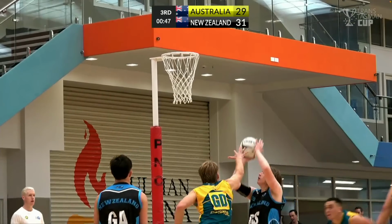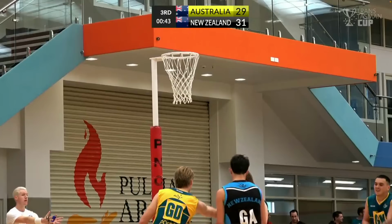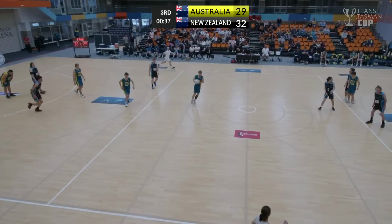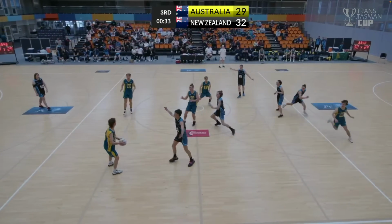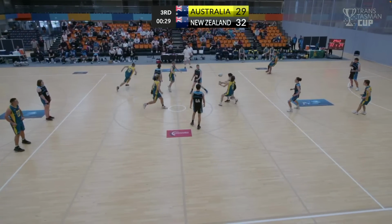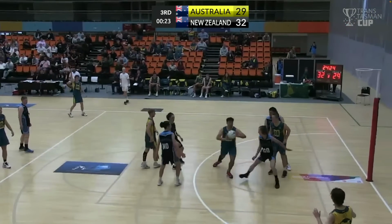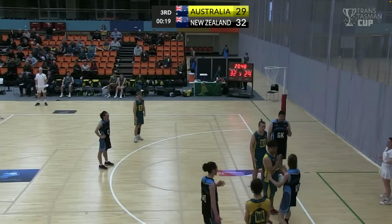Much better pass into space there. Yeah, second attempt obstruction. The first one was good. New Zealand really needing that to secure a 3-goal lead with 30 seconds to go. Unlucky Hamilton Davis to be called for contact there. I think he found himself in a really good position, just needed to commit to the ball. Yeah. Very hesitant, which caused that contact.